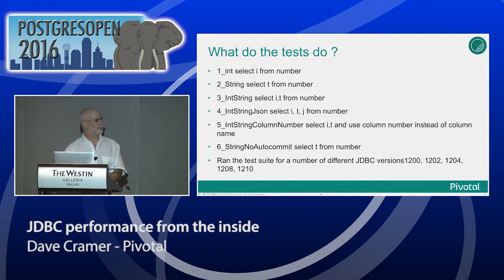The first test just selects an integer, so we're selecting 10 million rows. The next one selects a string from the table. The next one selects an integer and a string. The next one selects a JSON string and actually parses the JSON string. The next one selects it and just uses the column number instead of the column name. There's a little bit of difference in that because there's a bit of a performance overhead by using the name of the column. You have to look up the number of the column using the name. And then the last one does it with a transaction.